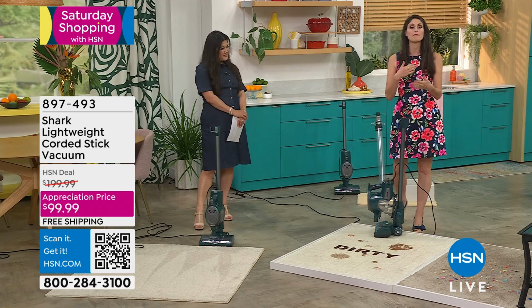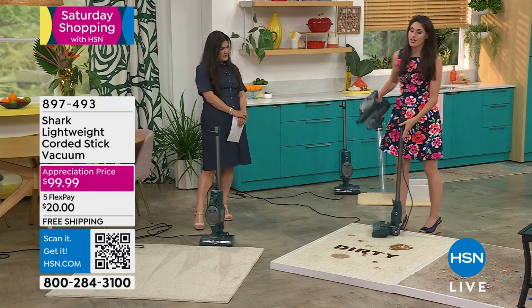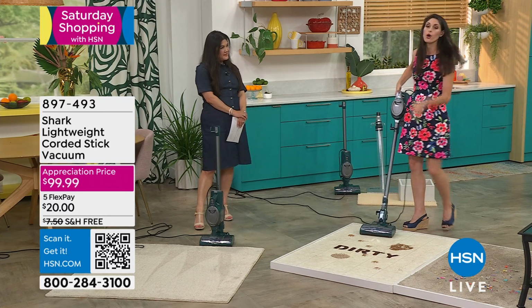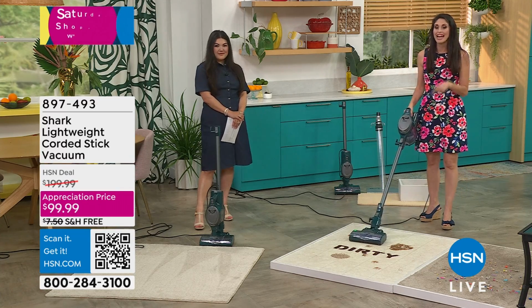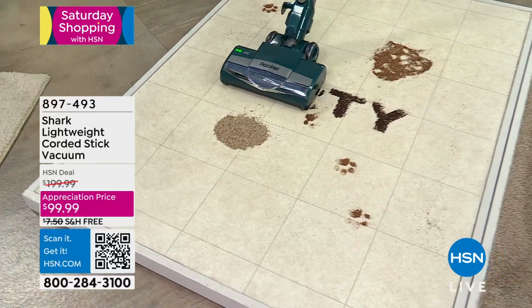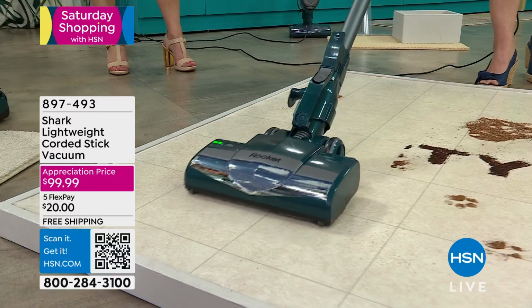And if that's the case, it means when you need it, it's gonna be right there ready for you to use. So if the animals have come into the house, or maybe it's the kids or the grandkids, they knock over a plant, it doesn't matter, you're good to go because you have your Shark at your fingertips and you're ready to plow through whatever is in your way, even small mounds. You will see them disappear.